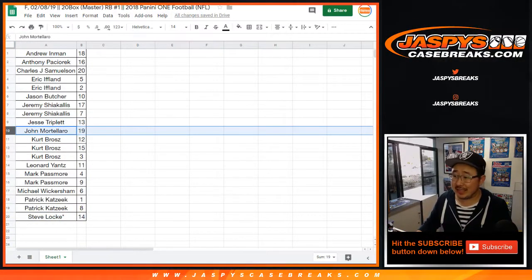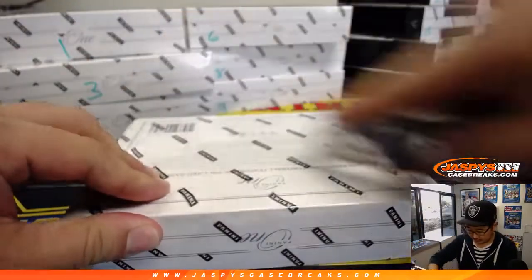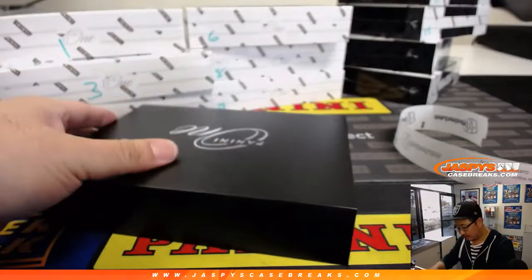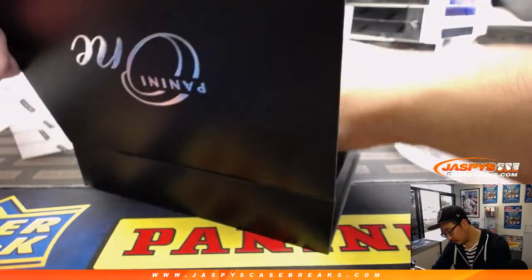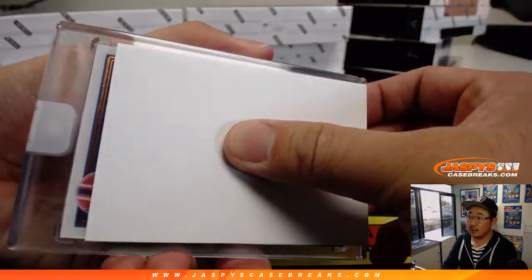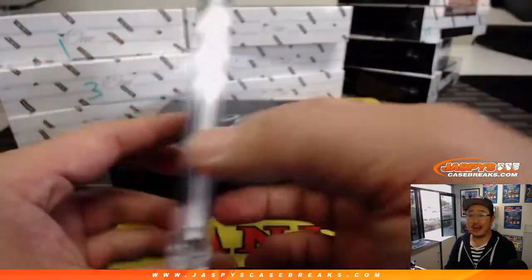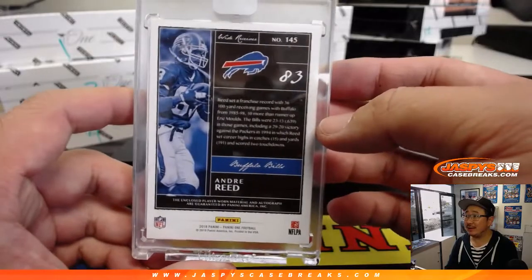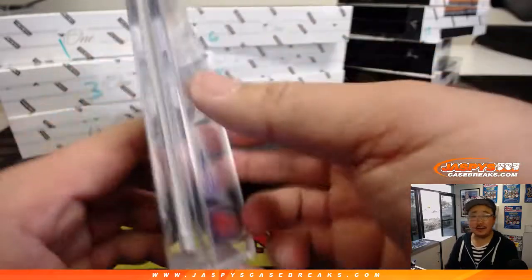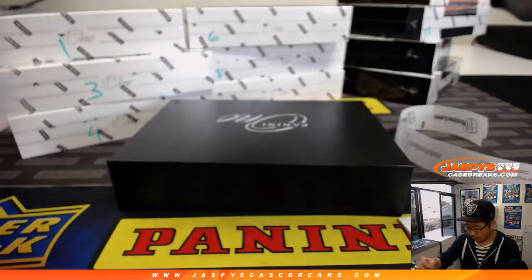John Mortellaro, 19 for you. Box 19, right over here. Huh? Bills, 1 out of 49. Look at that, Andre Reed. Nice old school guy right here. Great relic, great autograph. That's pretty cool. Nice. 1/49, Andre Reed for John.